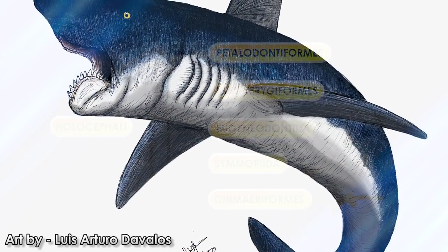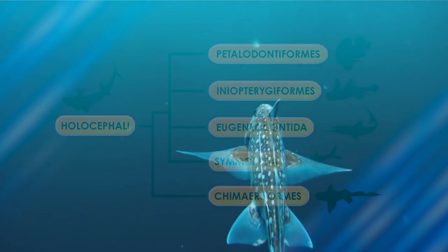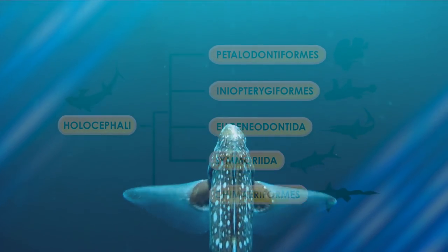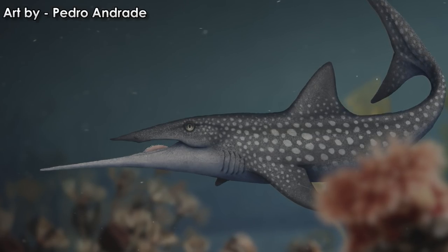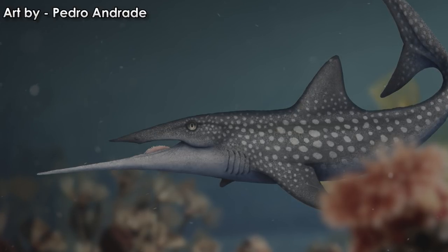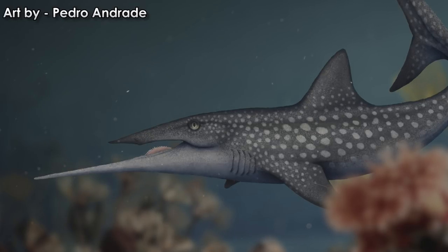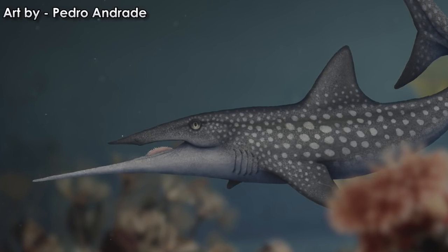The group which Ornithoprion belonged to was a lot closer in shape and sometimes ecology to the only living group, the ratfishes. What it used its super long mouth sword for is the big unknown. It could have used it like the modern swordfish and stabbed its prey, or it could have trawled along the ocean bottom to stir up any tasty treats.